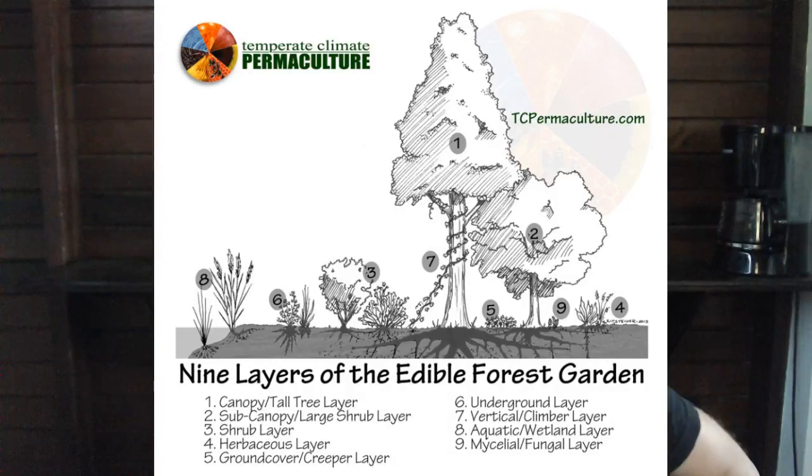And then four is the herbaceous layer. And that is your herbs, where you put your comfrey, your lemon balm, you know, horseradish. Horseradish is one I really, really like. I can't grow it where I am, but I used to love growing it in Tennessee. A really cool plant. And then you have your ground cover slash creeper layer down in the ground.